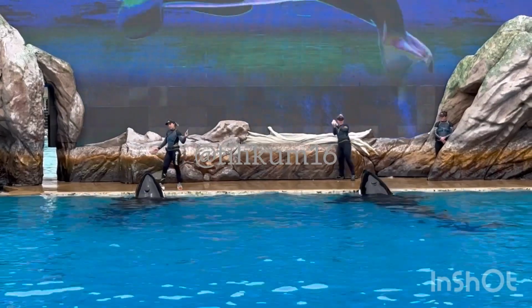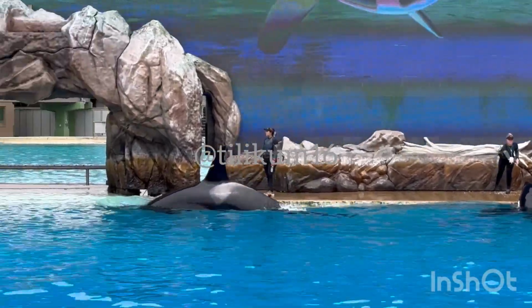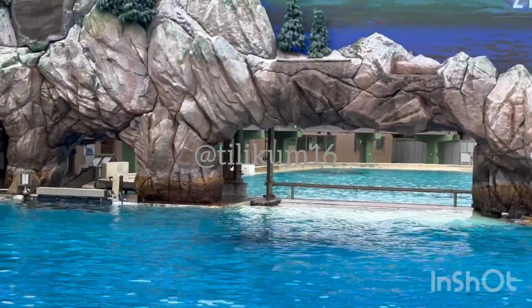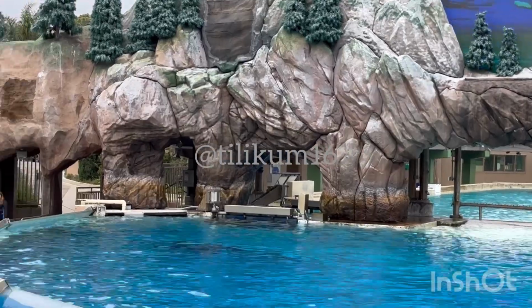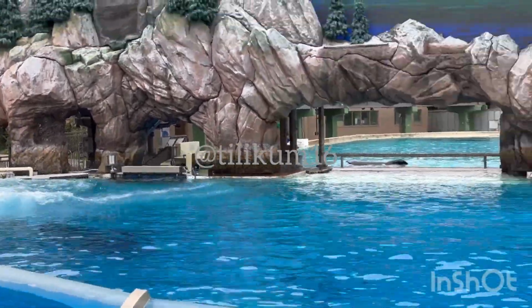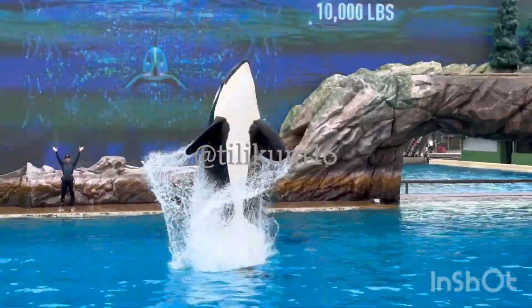Now the lobes at the end are called the flukes, and the tail flukes are the killer whale's engine, getting them up to speeds of 30 miles per hour, which is faster than some of our speedboats. But when they want to swim the fastest and use the most power, they are propelling their nearly 10,000-pound bodies all the way up and out of the water.